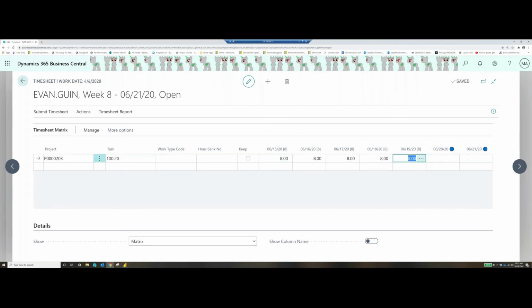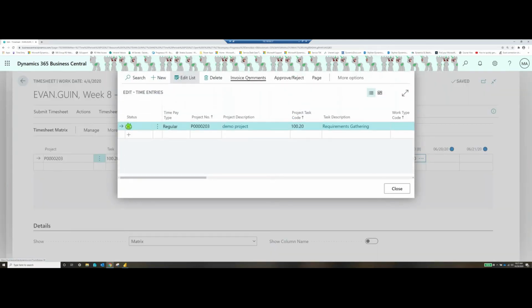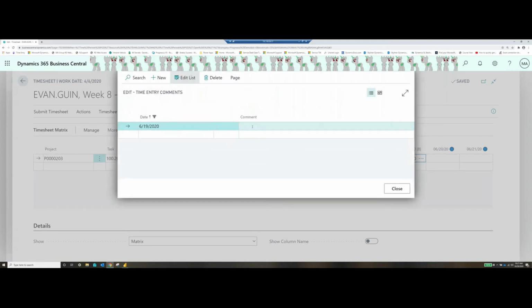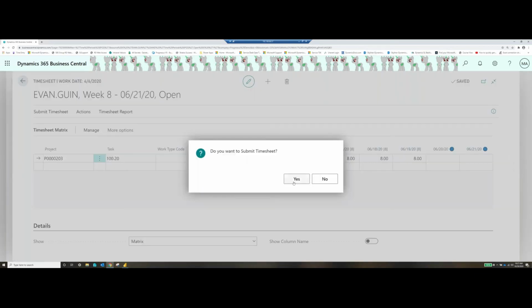And there's one additional thing that I want to point out. If we drill down into the specific timeline entry here, we can enter our invoice comments. This is specifically important because those customers need to know what we're doing when we're billing our time to them. So if I need to enter my invoice comments, I would just enter them here, and then this information is all going to translate over to my timesheet, or to my invoices. So from here, I can go ahead and submit my timesheet.